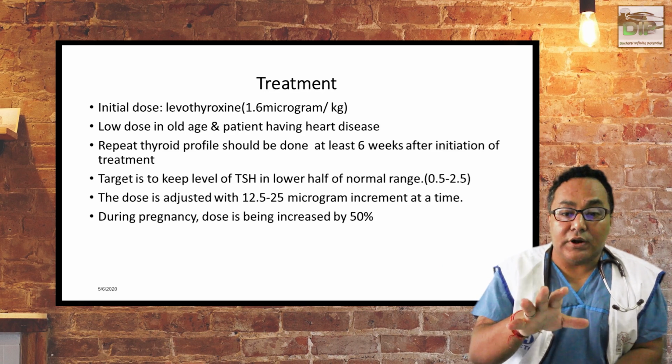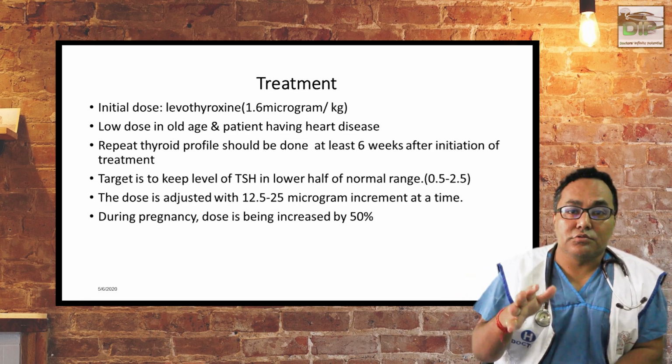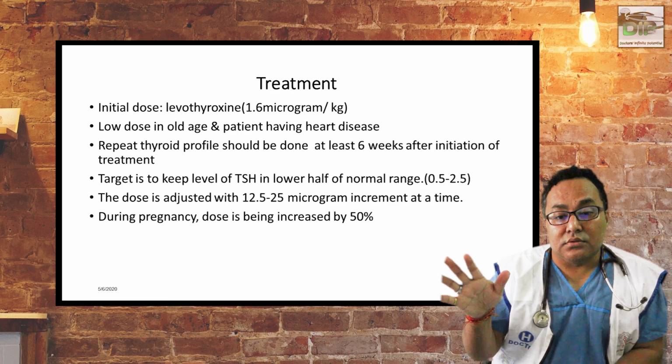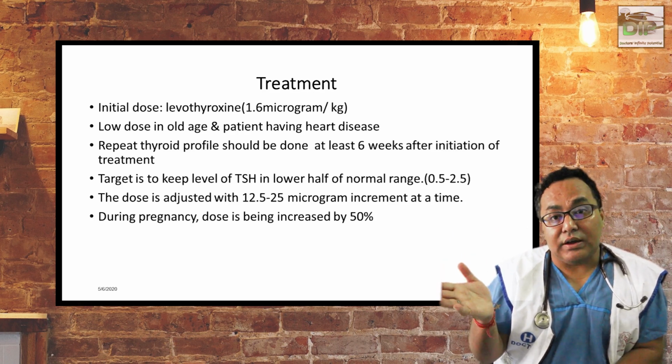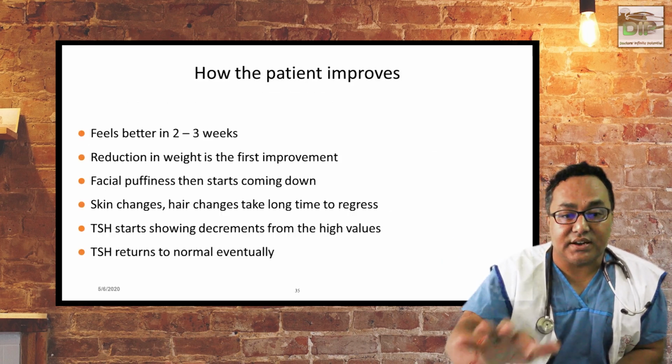Unless and until the target level of 0.5 to 2.5 is achieved, we have to increase the dose of thyroxine by 12.5 to 25 microgram per day. And if the patient's TSH falls below 0.5, then we have to decrease the dose. Okay, this is very important, the TSH target level.